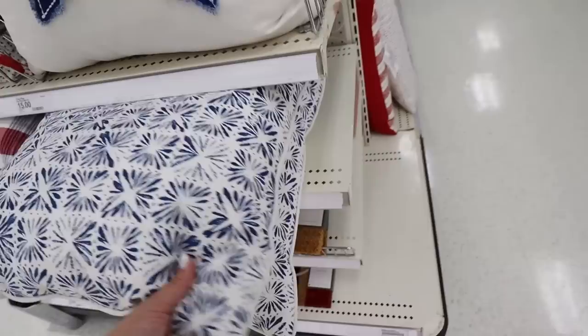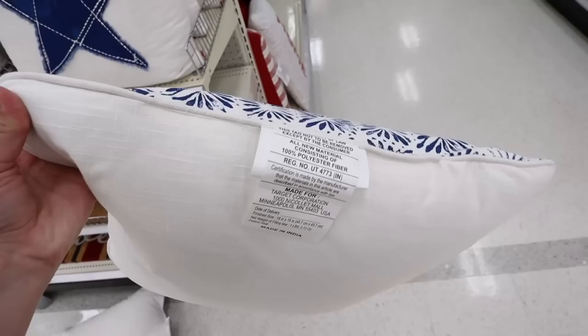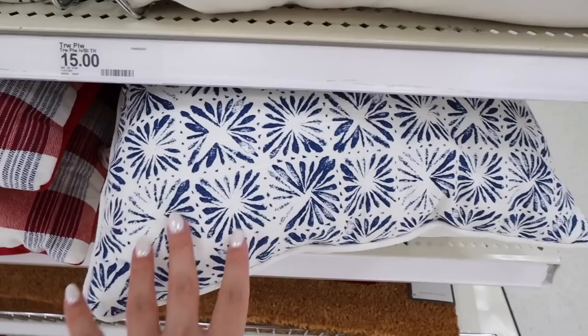Potentially this one has a removable cover. Let me check it out. It does not have a removable cover, and typically the dead giveaway is if the tags are just on the outside like this. With removable cover pillows, the tags are typically on the inside and they unzip the pillow to have them hanging out. Nevertheless, I still really like this pillow and the pattern, and it is $15.